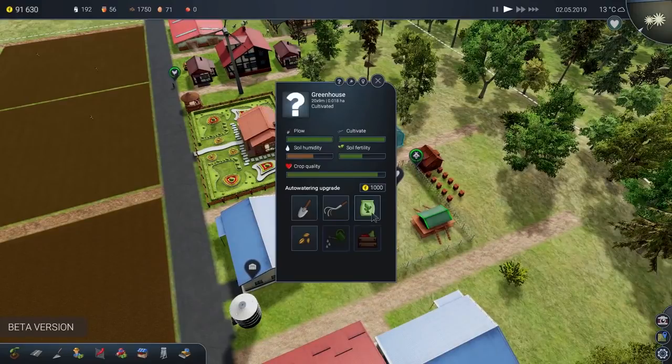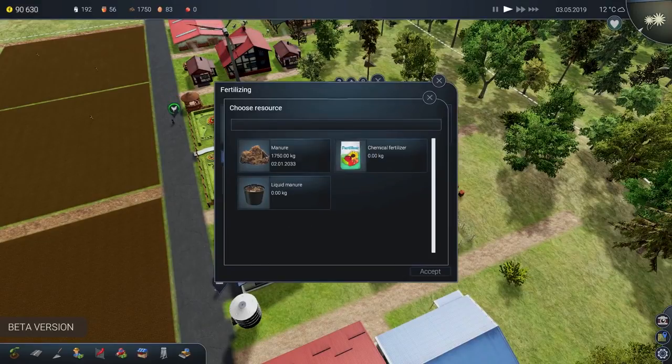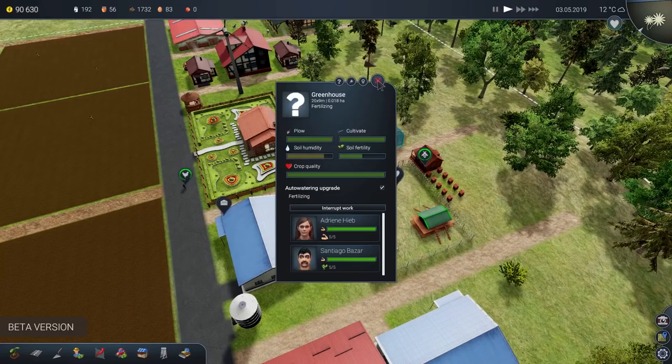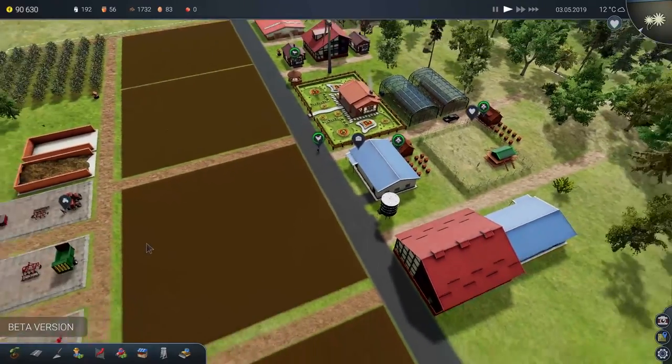Oh, we never did do this, did we? We never finished this auto-watering upgrade. We'll have that, thank you very much. Fertilizer. Yes, let's put some here. Liquid normal manure on there, and auto-fill that. For this action, we could take 18 kilograms. Okay, that'll do. Right, that's good.